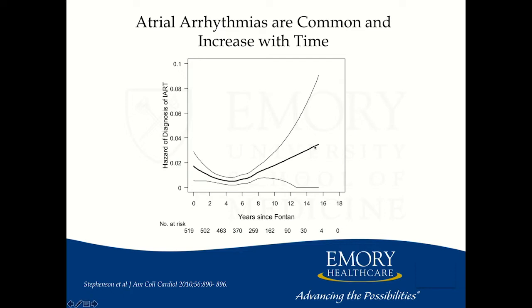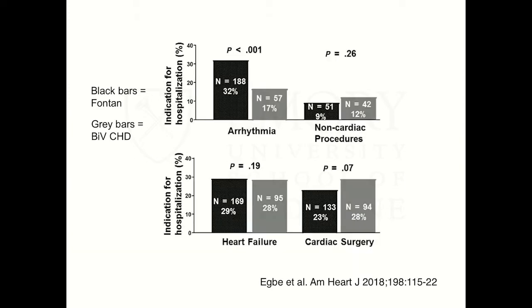Arrhythmias are common over time, and this is still pediatric data. And you can see you've got significant increase in these intraatrial reentrant tachycardias, which are basically atrial flutter around suture lines. And that increases with time from Fontan. By the time they're adults, lots of arrhythmias.